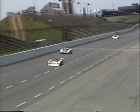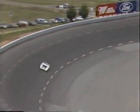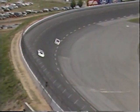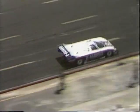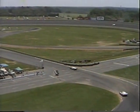There's your leader, number 7, down that long back straightaway into turn 3 of the super speedway, turn 8 of this road course. And the car is still running very strongly up there, and you see he can go very low on the banking there, hold a good tight line, and I assume he's not stressing his tires too much by doing that. And he's holding about a 2-second lead over Al Holbert, which at the moment is obviously pretty meaningless, but it's nice to have all the same.